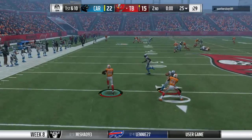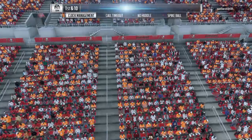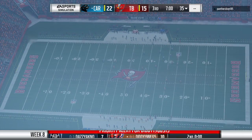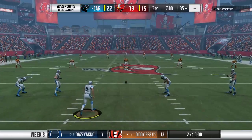Picked off by Quan Alexander. And he will be brought down. His time is now run out on this first half of action. Well, I know we hold off on the halftime update after all. Seems like everyone's ready to go here for the second half in Week 8 in the NFL.